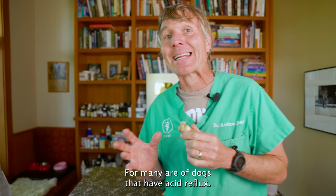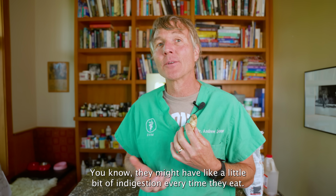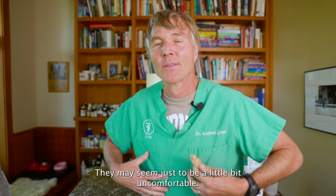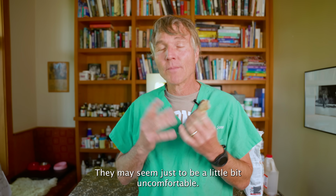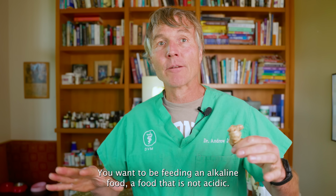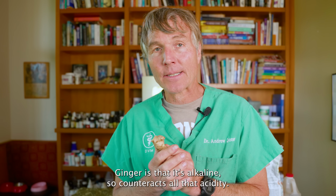For many dogs that have acid reflux, they might have a little bit of indigestion every time they eat. You may see them regularly licking their lips. They might seem just to be a little bit uncomfortable. Typical signs of acid reflux. You want to be feeding an alkaline food, a food that is not acidic. Ginger is that, it's alkalizing. So it counteracts all that acidity.